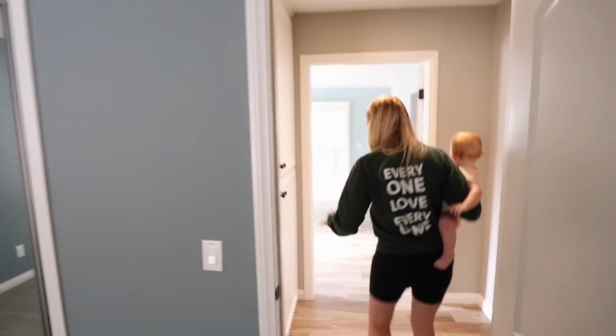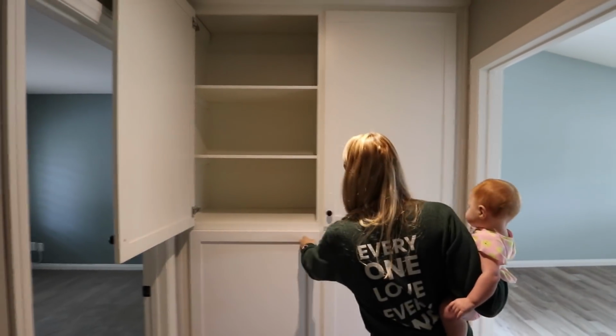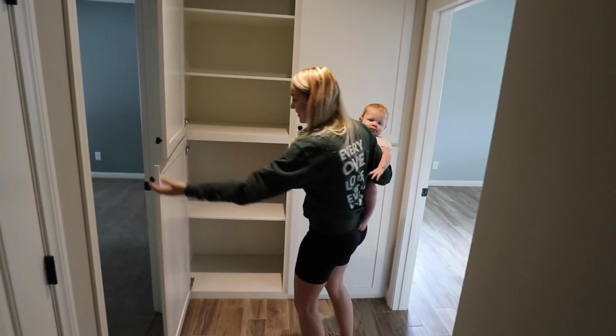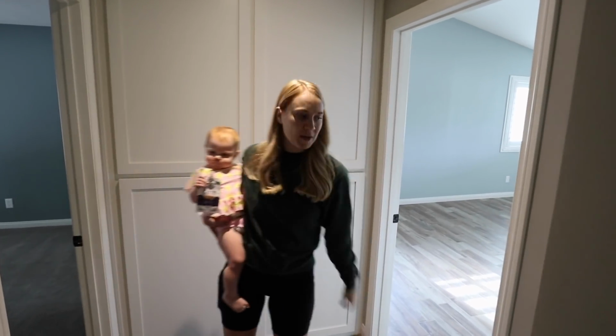And then right before the master, I love this. There's these huge built-in storage things. Like I said, so much storage in this house. We don't even know how we're gonna fill all of these cabinets. I'm sure we'll find a way, but these are amazing for everything. Just put anything in there.